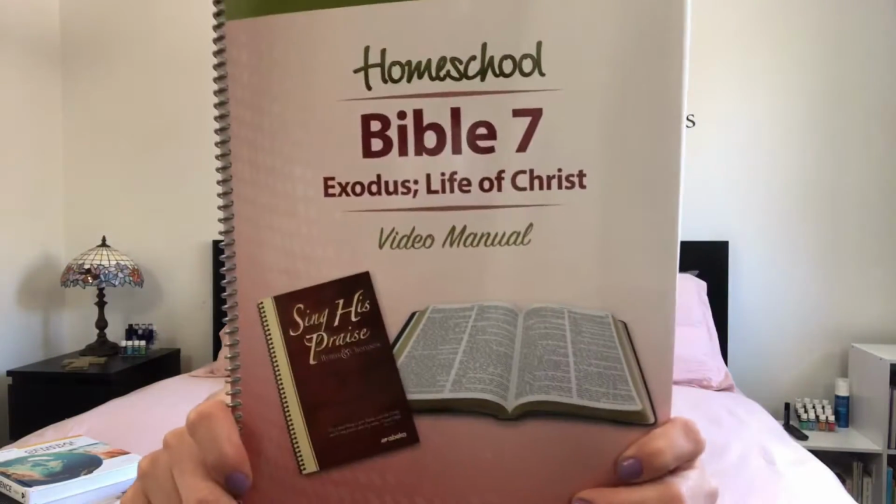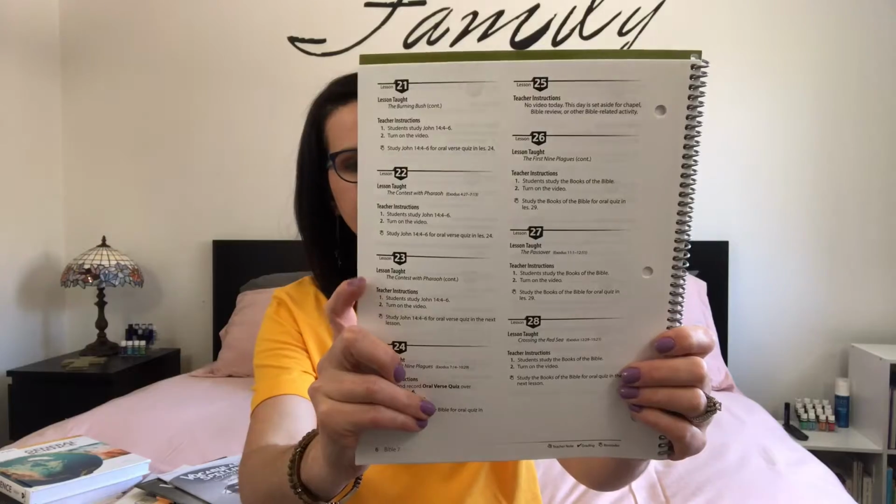It also came with this manual. This is the Bible 7. It's with Exodus and Life of Christ. That's what they're going to be focusing on this year for 7th grade. This is just the video manual guide that shows you as the parent what they will be doing for each lesson with the video. I'm not going to go in depth with each book, like showing you the inside of the books, but I will be doing flip throughs of each individual subject, if that makes sense.